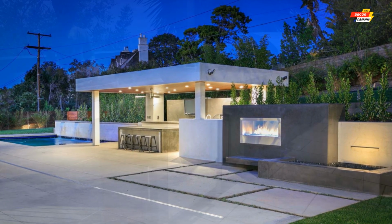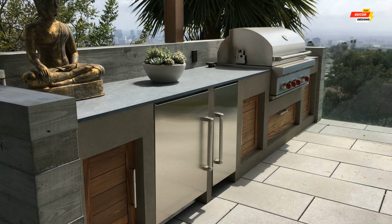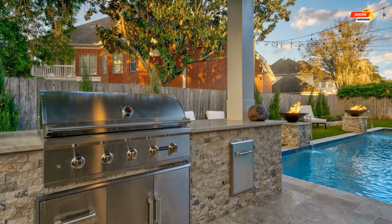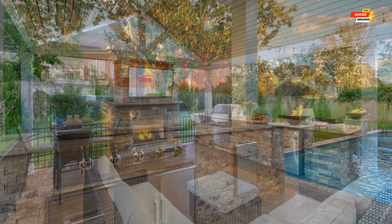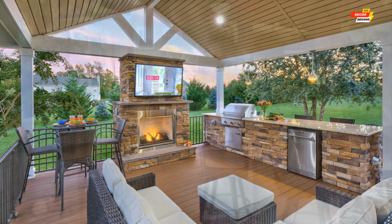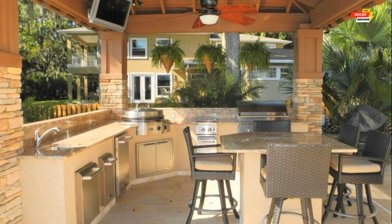6. Outdoor TV. Elevate your entertainment experience with an outdoor TV. 7. High-quality countertops. Durable and stylish countertops, such as granite or quartz, can withstand the elements. 8. Stylish cabinetry. Well-designed cabinetry provides ample storage space and adds a touch of elegance.